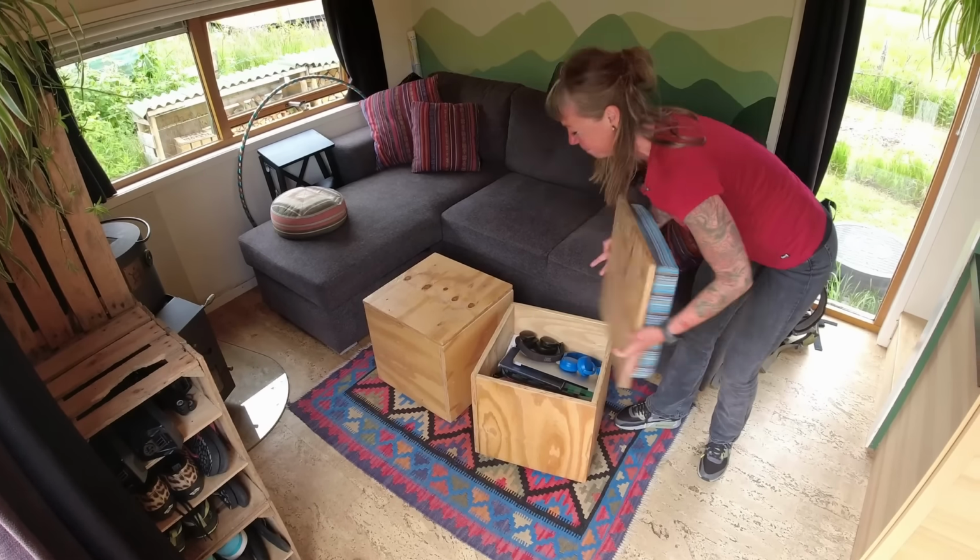We have a rocket stove, so we can cook on it in the winter times. This fan spreads the warm air through the house. It's our only heating source of our tiny house.